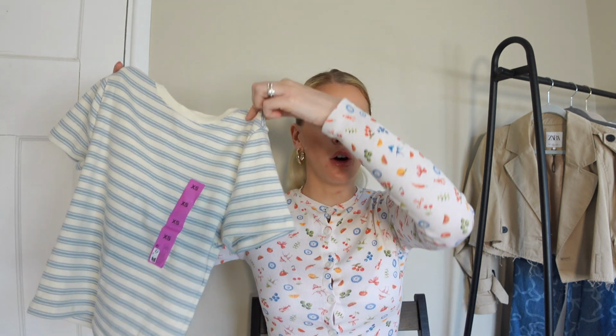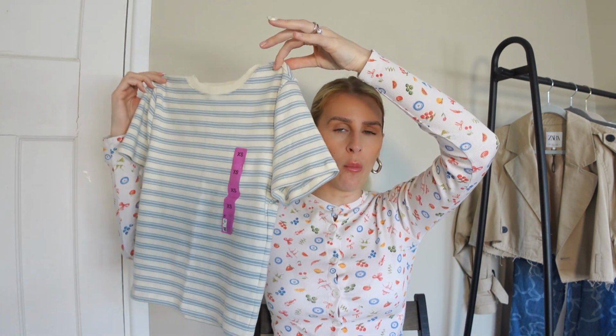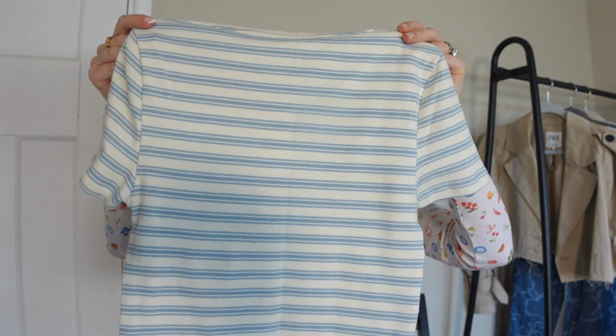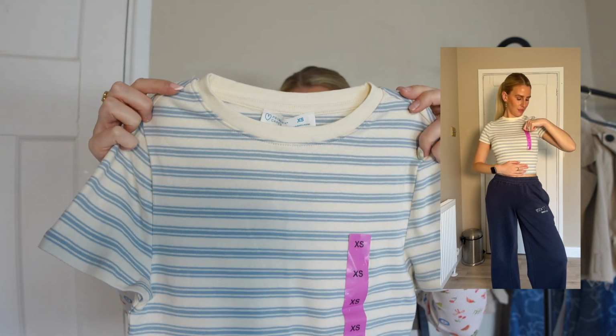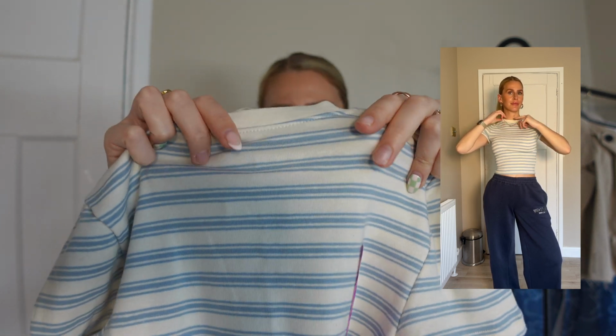So the first one that I got is this little cropped tee in a striped blue and white, very on season at the moment. I am loving anything striped. Then at the back, it's just exactly the same as the front. There's no prints on it. It's just a basic striped t-shirt. It's got this gorgeous white crew neck, and as I said, this was at £4.50, but this feels really, really soft. I'm not sure what material this is.